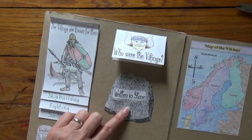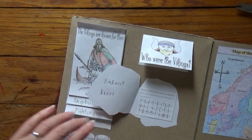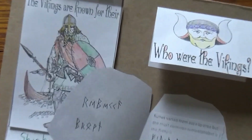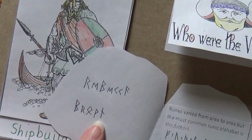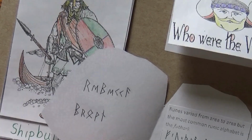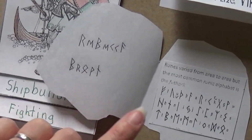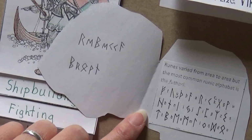Here's my written in stone, what we did yesterday. There's my runes. There is my name, all written in runes for you to see. Rebecca Brown. I noticed the N does not look anything like an N. It looks more like a T, and my W looks like a P, but that's what they wrote in. So we'd have to have our runes to be able to see what we wrote, or have this memorized like we have our alphabet. Now it's kind of like breaking a code.